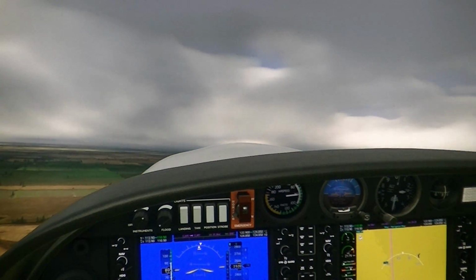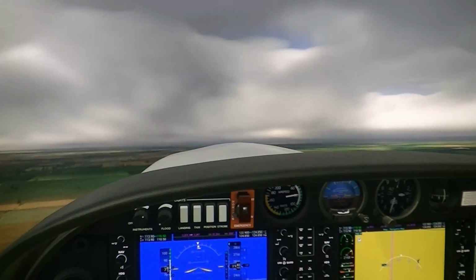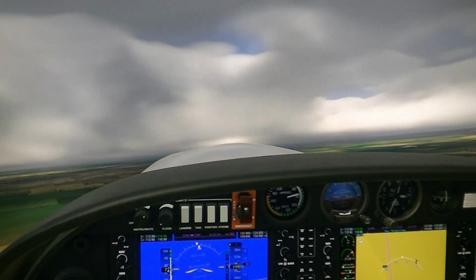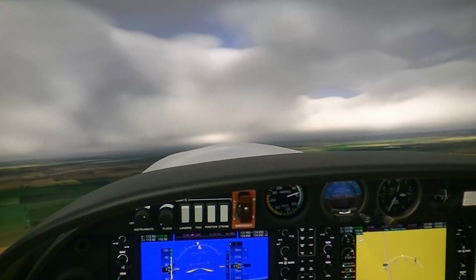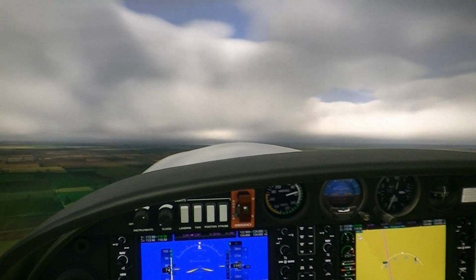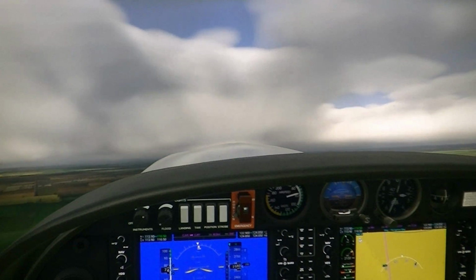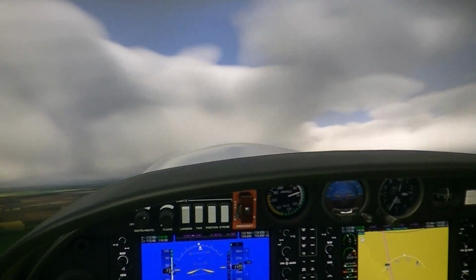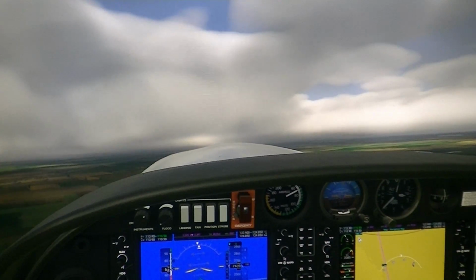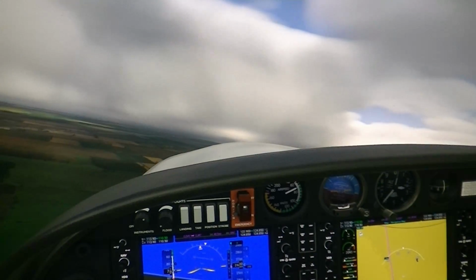The Diamond DA40NG, also known as the Diamond Star, is an Austrian four-seat turbo diesel single-engine light aircraft. Its first flight was November of 1997, and it's been in production ever since. It's built both in Austria and in Canada, and as of December of the year 2020, there have been 500 of the NG, or next generation diesel models, produced. Let's get our heading corrected a little bit more here.